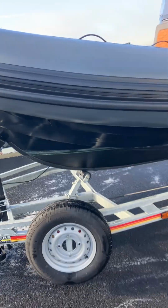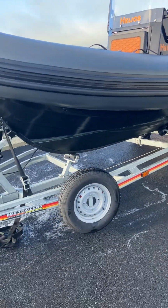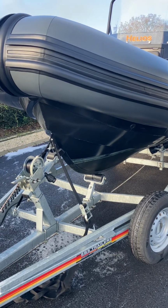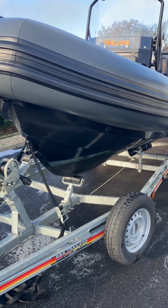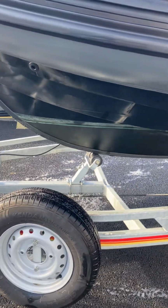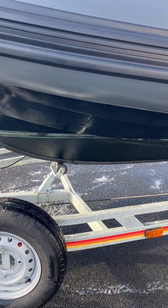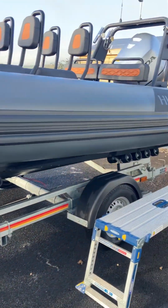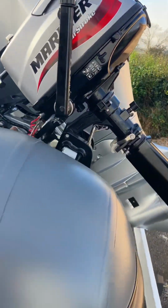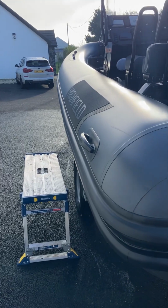So the boat itself, you probably know about it if you're looking at this video, but it's a Highfield rib. It's an aluminium hull, which is really strong, really lightweight. It's the nice grey tubes. The boat itself is anti-foul, so I have kept it in a marina. So the boat's anti-foul, ready to go. It's just been out today for a wash. It's had a fresh coat of rib shine on the tubes just to protect them and keep them looking good.